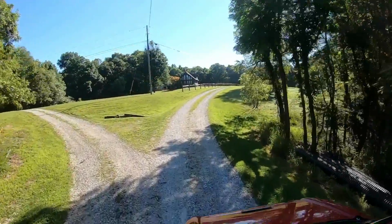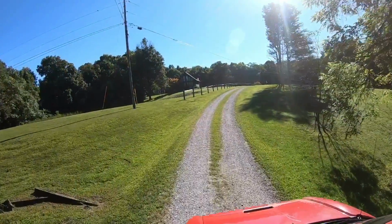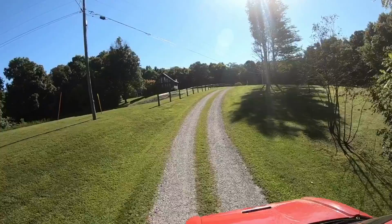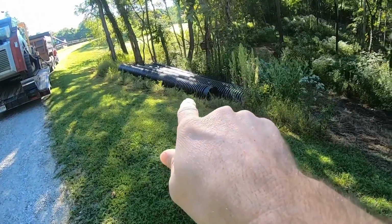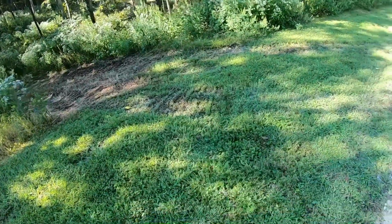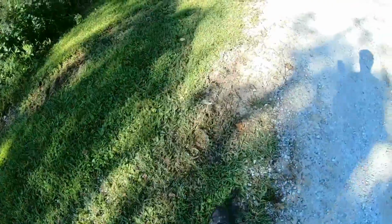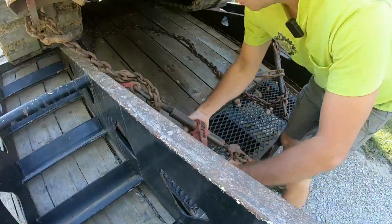Well, let's park in a way where we're not completely blocking somebody in. You know, just enough to make it frustrating for them, and we'll just take a gander. Well, there's the pipe there. And there's the pond down there. And I see some deer tracks here. I'm assuming this is the way down. Let's get unloaded.